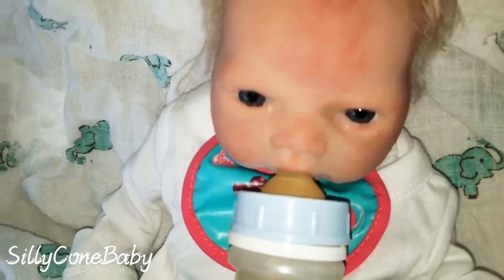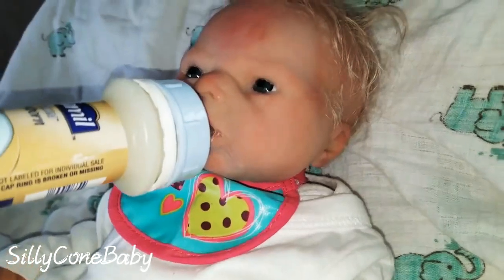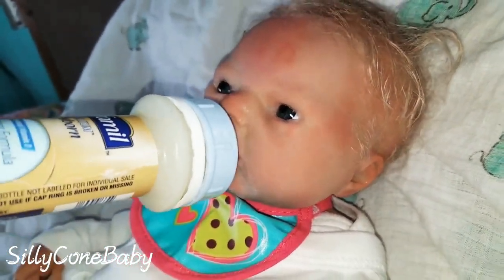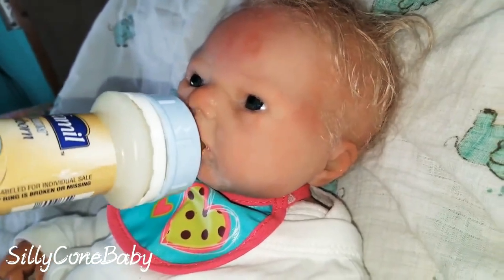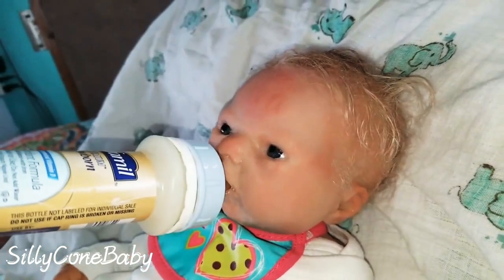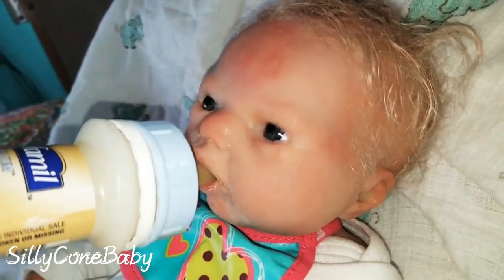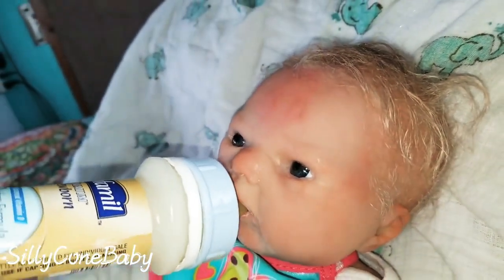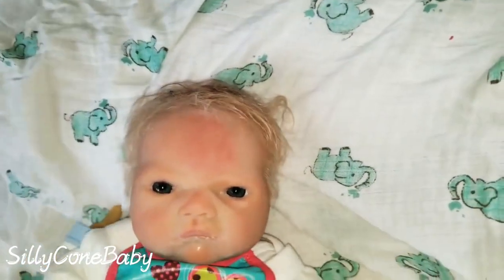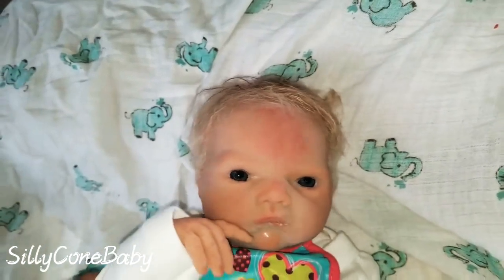So he's fully taking the bottle nipple, and he's drinking. Pretend drinking. Of course, he's just a silicone. He's not real, so it's just for pretend. Yes. And he's enjoying his bottle. He's sucking his bottle. See? Yeah. Just pushing it back and forth to make... Uh-oh, he spit it out. He says, I'm done. All done. No more, Mama.